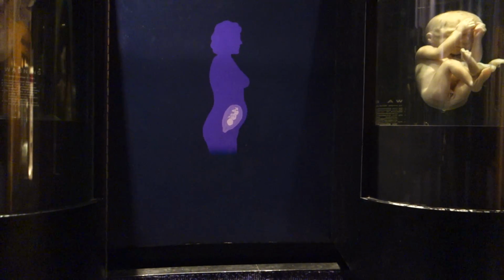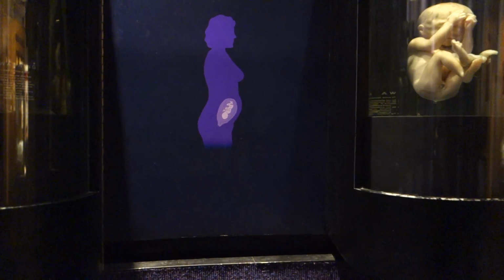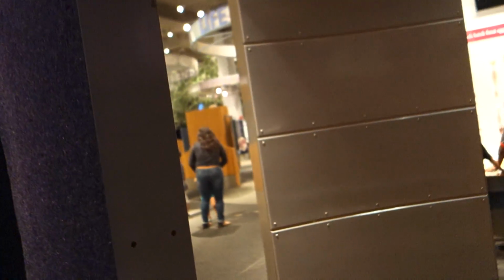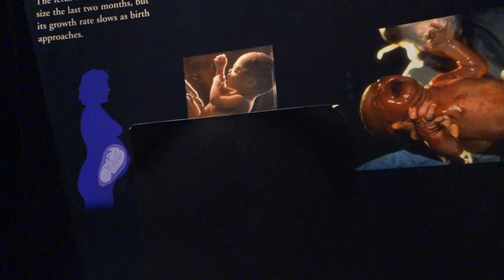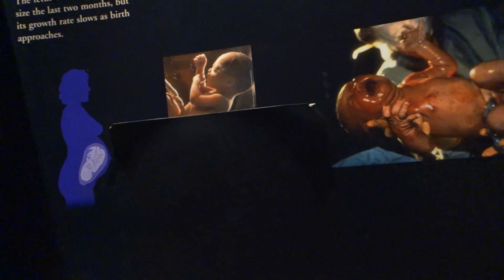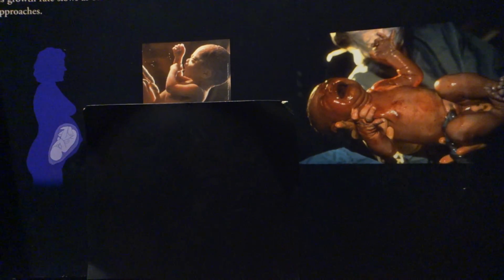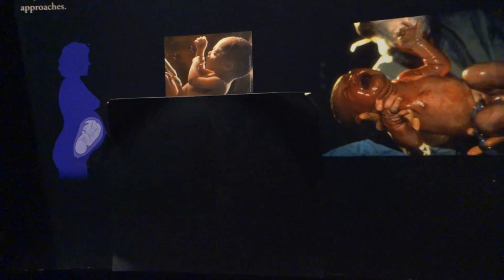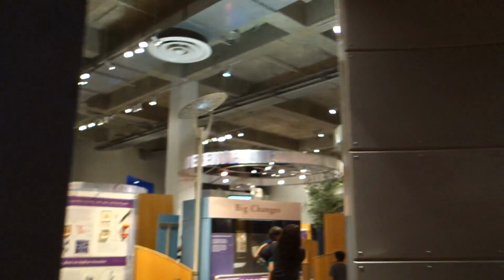A fetus only weighs a little over a pound at this stage. It doubles in size in the last two months, but its growth rate slows as birth approaches.